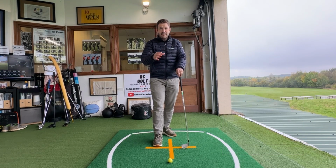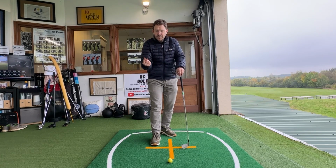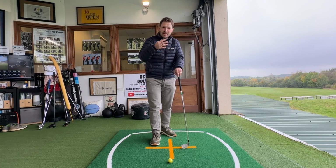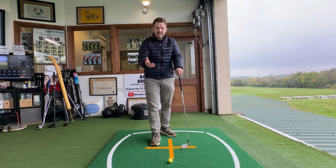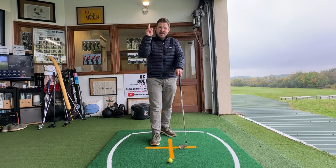So a lot of you out there feel you're playing some great golf. You've probably played some great golf all season, but your handicap has gone up. You feel like you've been hitting the ball nicely. You might have holed a few putts here and there. You might have even made a few birdies here and there, but your handicap has gone up.